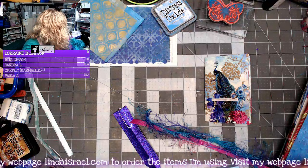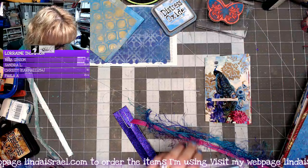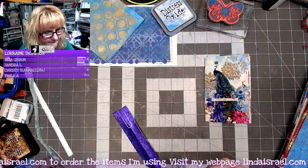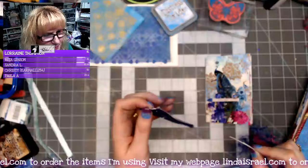Let's do one more. We'll make it fluffy. Now, this is where you can add your beads and embellishments. Just put a strand of beads in there as well, for those of you that have a bunch of beads.